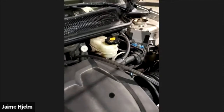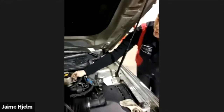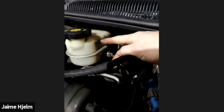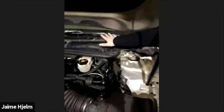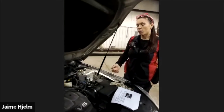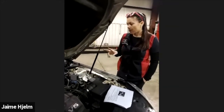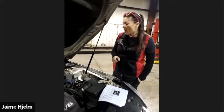If your brake light comes on your dashboard, there's actually a plug here on the reservoir where the brake fluid is. Inside of this little canister is an indicator. When the fluid goes low, it will tell you inside the car that the brake fluid's low. That's when the brake light comes on. The only other reason the brake light will come on is if the emergency or parking brake is engaged. So there are two reasons why that will come on. Either way, it's not good.